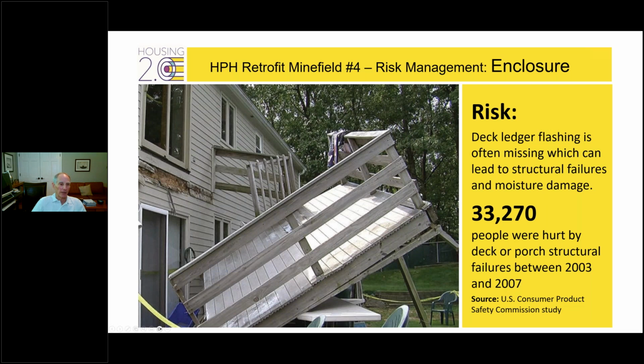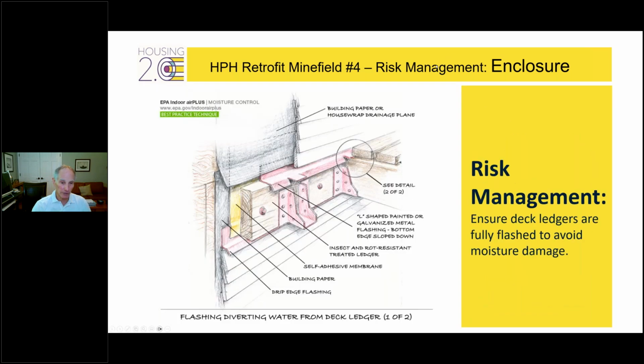Now, another piece of flashing that's often missing is at the top of the ledger, where a deck bolts into a band joist construction. Often there's no flashing, and that can lead to structural failures like you see here. In fact, 33,000 plus people were hurt by deck or porch failures between 2003 and 2007 from one study. And this is just something that homeowners would never know to watch out for.